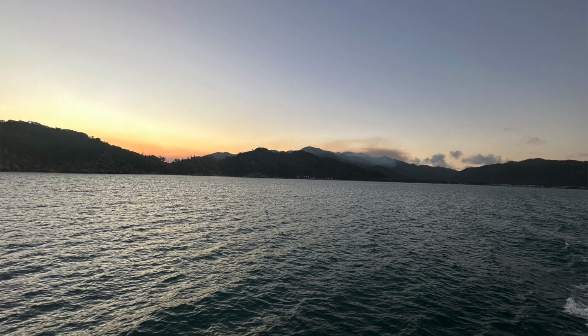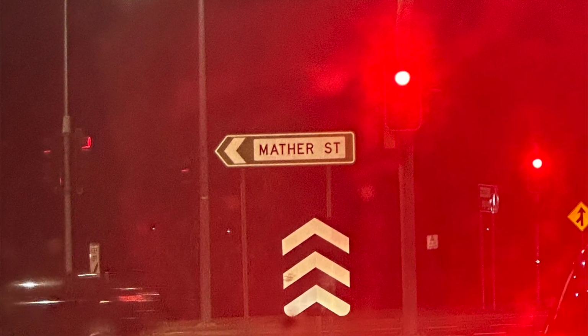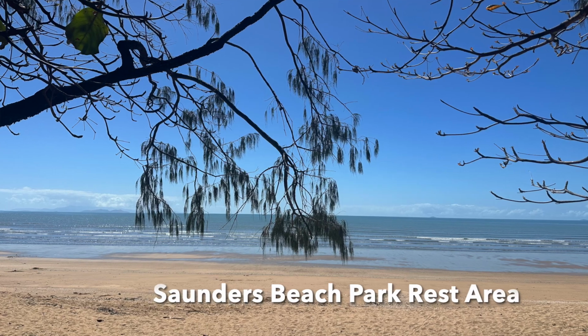round to the ferry and got the ferry back across, and then we actually headed to another free campsite for the night. So the next place that we stayed was called Saunders Beach Park Rest Area. So this one we had to book online, but again it was right next to the beach, and it was like a little campsite. Again, it had amenities, so it had toilets, and there was showers next to the beach and things, and we literally woke up next to the beach and it was so beautiful. It was stunning.